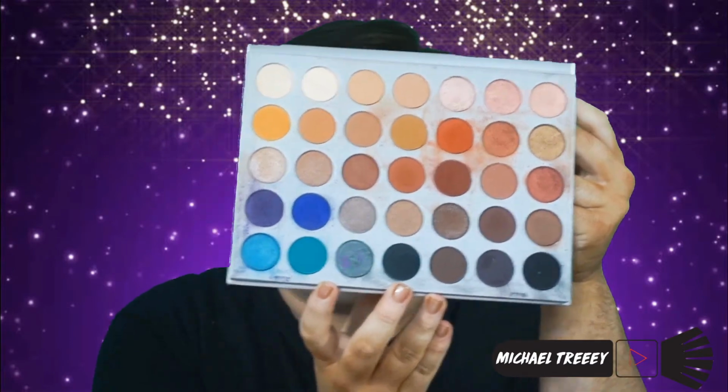But here is the palette itself. If for some reason you guys don't know what it looks like, excuse, it's a little dirty. I tried to clean it, but it wouldn't. So as you can see, there's a huge assortment of colors. They're all super pigmented. They're just bomb. I rave about this all the time.